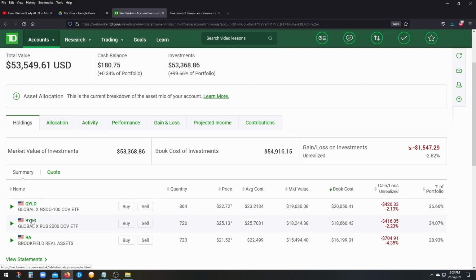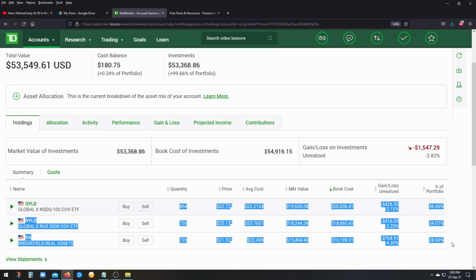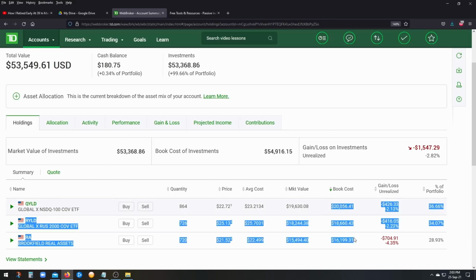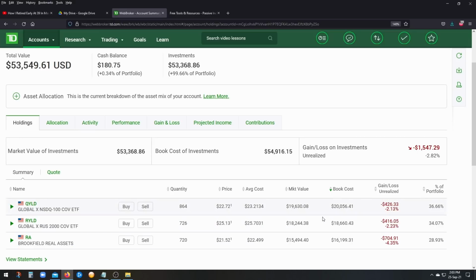So you got QYLD, RYLD, and XYLD. I'm not going to go over them again because I just went over and discussed them. So for her US currency account, this is what we have here, and you could see the book costs and the amounts invested.